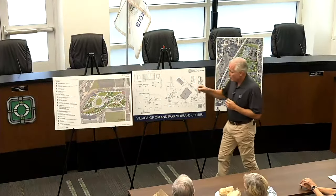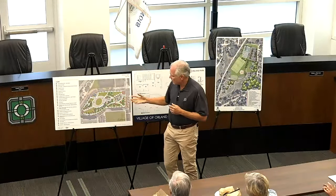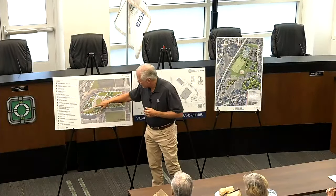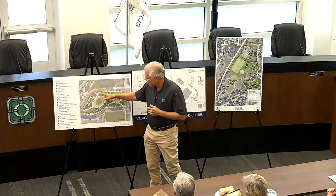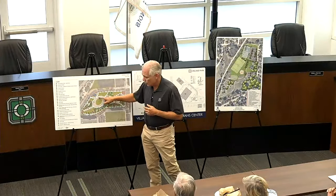This is part of what you're going to see with the downtown Orland. The concept is a Heroes Park, is what it's being called. If you think of this as Crescent Park now, they're going to take this other section as well, and they're going to redo all that. So you still have a band area here. This area here, in the wintertime, will be able to be used for ice skating.